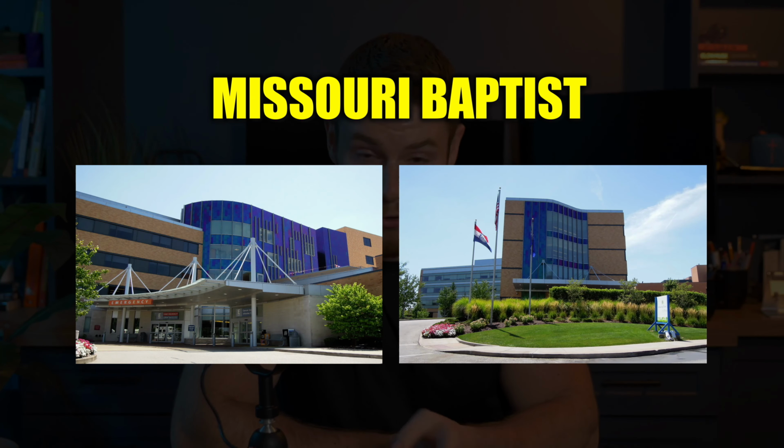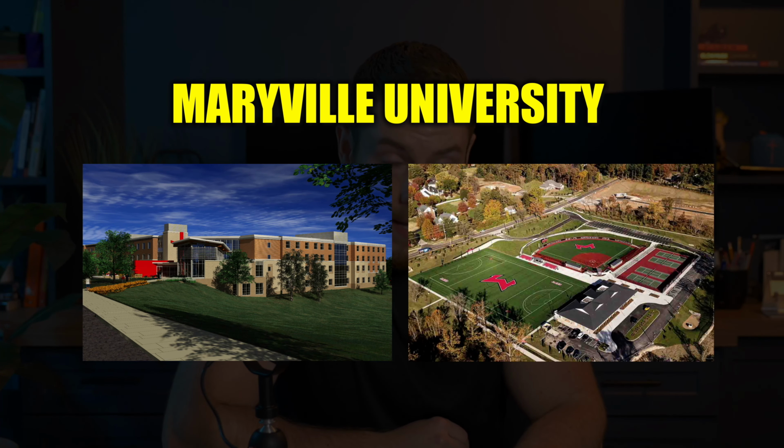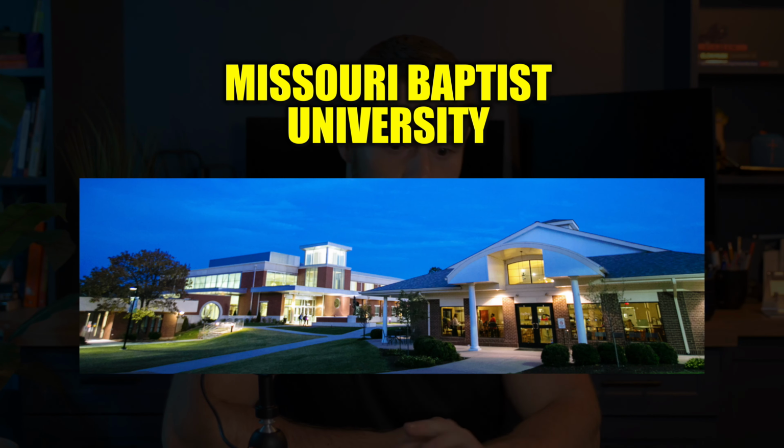It's a great area. And if you're moving here for work, there are some big employers in Town and Country. So anyone in medicine, there are a couple big hospitals here. You've got St. Luke's, Missouri Baptist, and Mercy. Energizer is headquartered in Town and Country. Maryville University and Missouri Baptist University are two of the big universities here. And then there are several private high schools in Town and Country too.